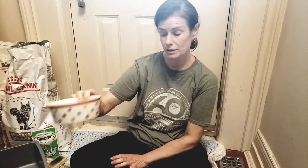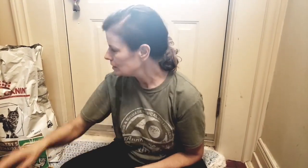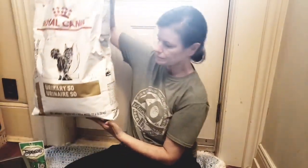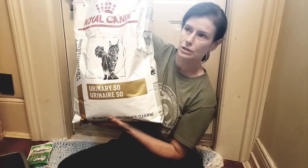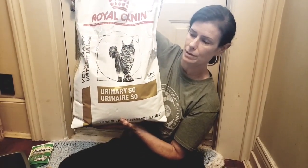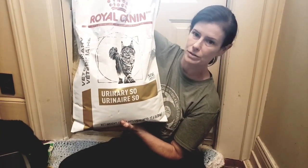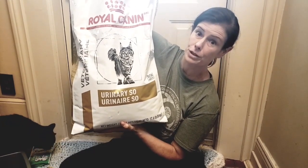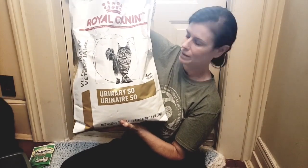Every day we need fresh, clean water. He prefers it in a bowl rather than a bottle, and it's a non-tipping bowl, so it's good for cats. He needs really good quality cat food. The good quality cat foods you can usually get from a vet or a pet supply store like Global Pet Foods or Pet Value. Those are the foods that are better quality, so they're better for your cat's body to help them be healthier and have a longer life.